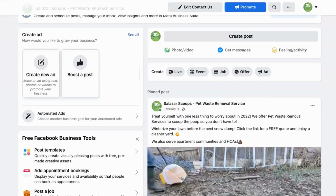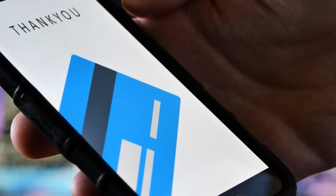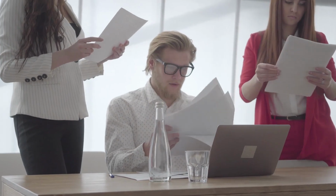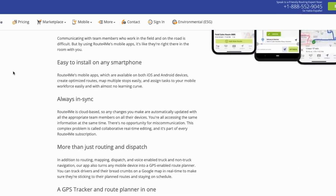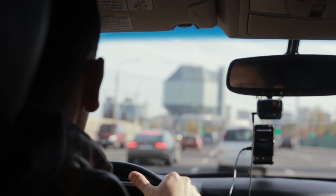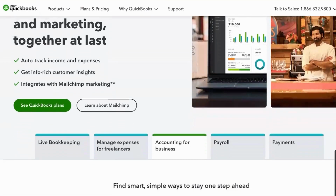For almost a year, I only used my Facebook business page and received payments via Venmo or cash. I decided to invest in technologies for my pet waste removal business to take care of a lot of the administrative and invoicing work that was taking too much of my time. You may grow to a size where you want to pay for a subscription to a routing app so you can best determine the routes you take for your scoops each day, or pay for QuickBooks so you have a paper trail of all of the invoices and transactions made with your business.